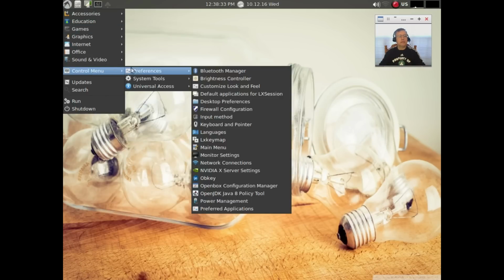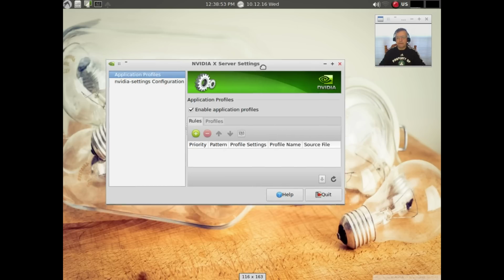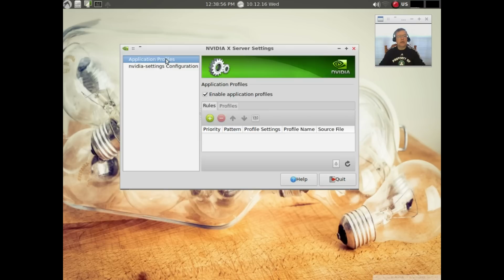If we look at the Nvidia X server settings, it says you don't appear to be using the Nvidia X driver. Please edit your X configuration file. Just run Nvidia Xconfig as root and restart the X server, which I did. And it doesn't have any effect. So I'm making progress. I'm not giving up. I am going to try a few more things, and hopefully I'll be back with you when I've been successful. So I'll be back with you guys shortly, hopefully.